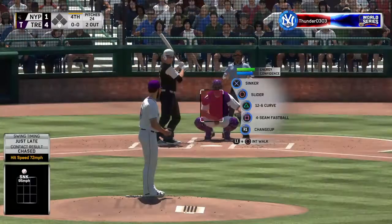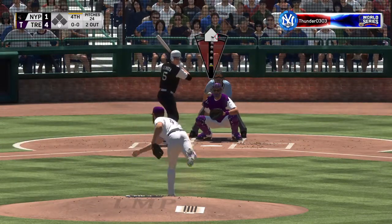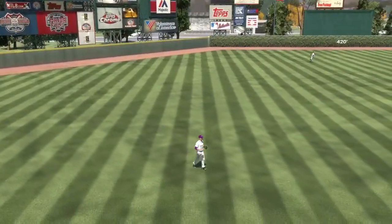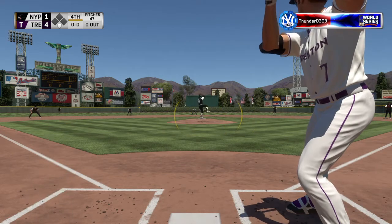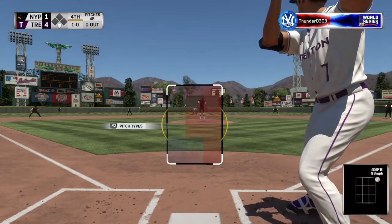Trying to pick things up where he left off, Corey Seager. An RBI double is what he was credited with his first time around. Line drive to left. Braun is there. So here's Joe Mauer. He's 0 for 1 thus far, leading off the 4th inning, catcher. And he'll look at a fastball that doesn't miss by a whole lot.